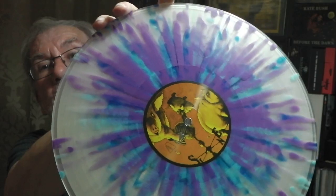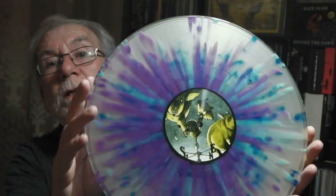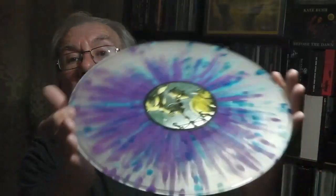And I have to say, these are such heavy vinyls. They've got to be 220 grams. Right, so absolutely gorgeous. First one. I'll take it out of its bag. So these are all on a clear base, and this has purple and blue, at least two different shades of blue, splattering. How gorgeous is that? So that's the first one.